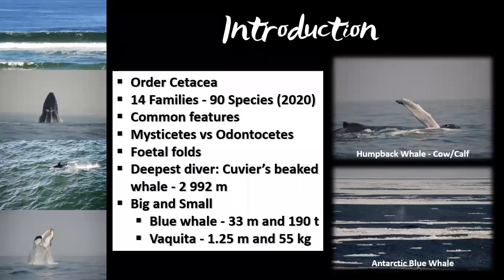The 90 recognized species of cetaceans are classed within 14 families. The right and bowhead whales, pygmy right whale, grey whale, rorquals, sperm whale, dwarf and pygmy sperm, narwhal and beluga, beaked whales, marine dolphins, river dolphins in 4 families, and porpoises.